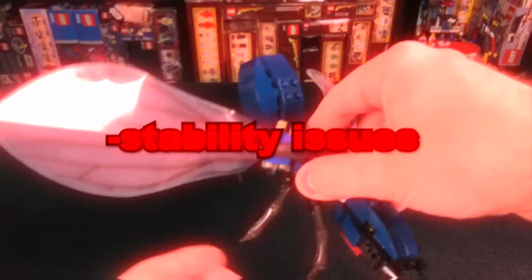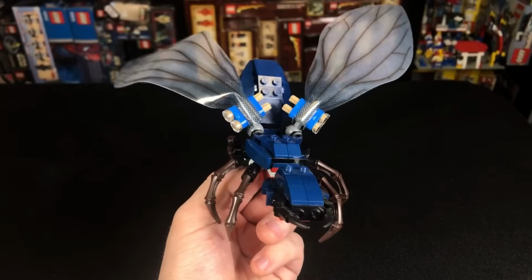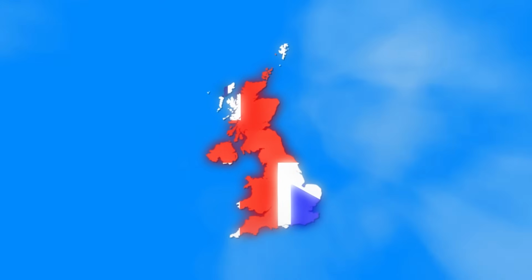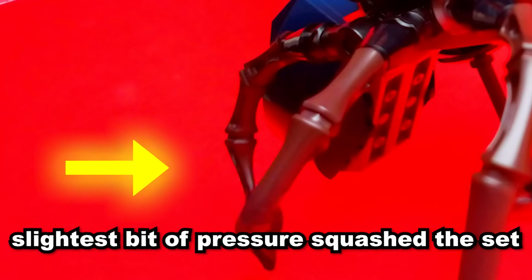The set came with major stability and mobility issues, with the ant barely being able to stand up without tipping over. And since the set was fully designed around this ant, it was definitely a big problem. In the UK, the set's release was delayed for about 2 weeks because of this production issue. The ant's legs were so loose that even the slightest amount of pressure would squash the poor thing.